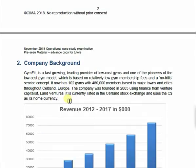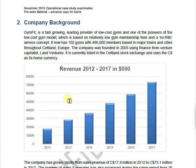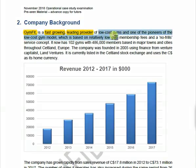So now we have background information regarding the company you're dealing with. So the name goes as GymFit. GymFit is a fast growing, leading provider of low cost gyms and one of the pioneers of the low cost gym model, which is based on relatively low gym membership fees and a no frills service concept.